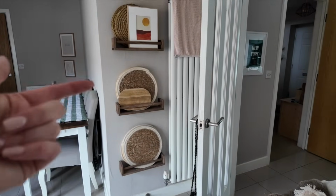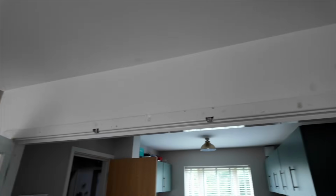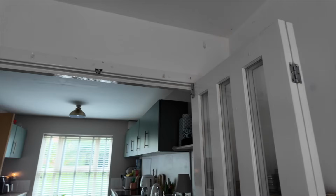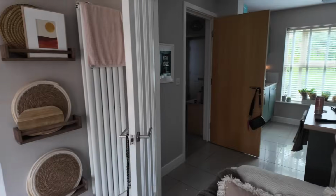Plus, it wasn't doing anything in terms of messing with the door because we already had a radiator there anyway. Originally, this was one big room. And when my parents lived here, we had this dividing wall and these bifold doors put in. So we can separate this off, but I feel like in the spring and summer, I really like to have them open.